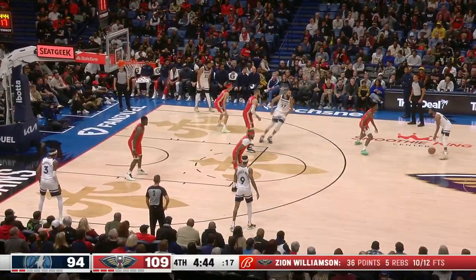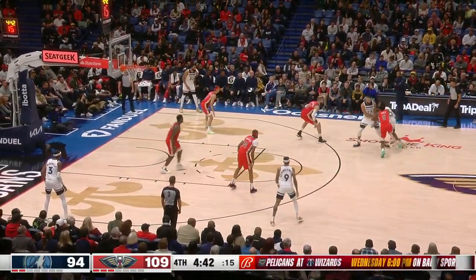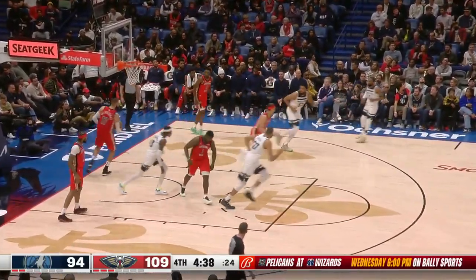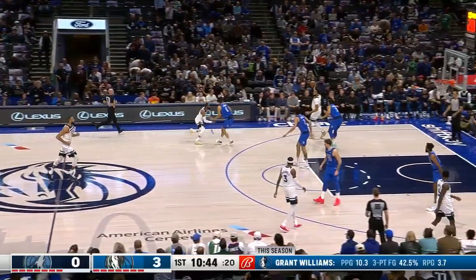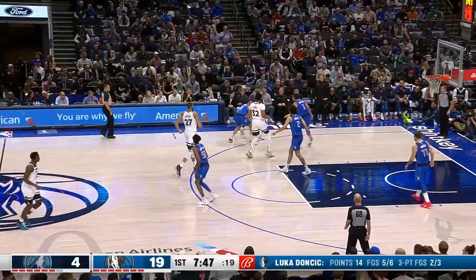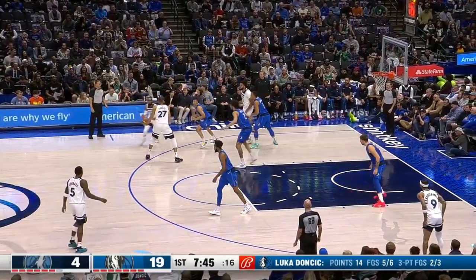Off the high screen. See how they just keep running this pick and roll? It's almost like the Chris Paul, DeAndre Jordan pick and roll. That's what they're running it for. That's a matchup they're going to have to exploit. Grant's ability to pop off the screen and roll. Maybe really looking to attack this defense early in transition.